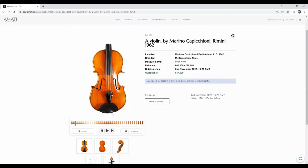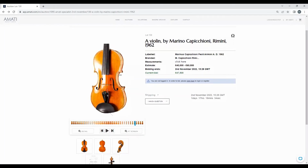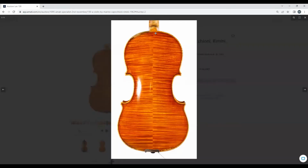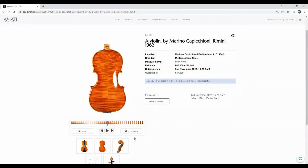Any thoughts, Max? Oh yes, I'm sorry, I was totally zoomed out. This Capiccioni, I don't know if it's because of the pictures, but it looks like a new mass-produced factory instrument. But from 1962, this is amazing. If you take a closer look, this is in such good condition. Nicely polished, the wood is really good, not a single crack.